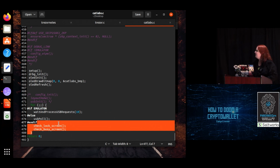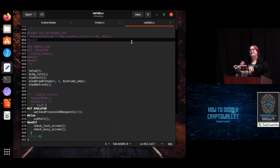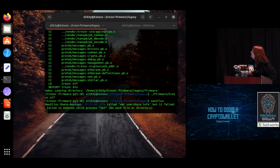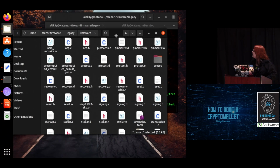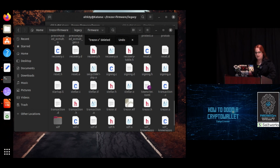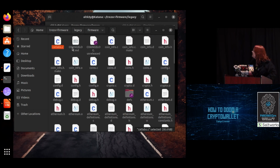Awesome. Check lock screen? Yeah, that's kind of important. Want to leave that in there. Don't know why it's important. It doesn't call to it at all in this application, but it won't compile without it. Yay, documentation. So what you do is you take this, and we are going to do something incredibly simple. There is a Trezor.c right here. We are getting rid of the official Trezor.c. We are going to take that file we just did, put that in there, and rename it to Trezor.c.